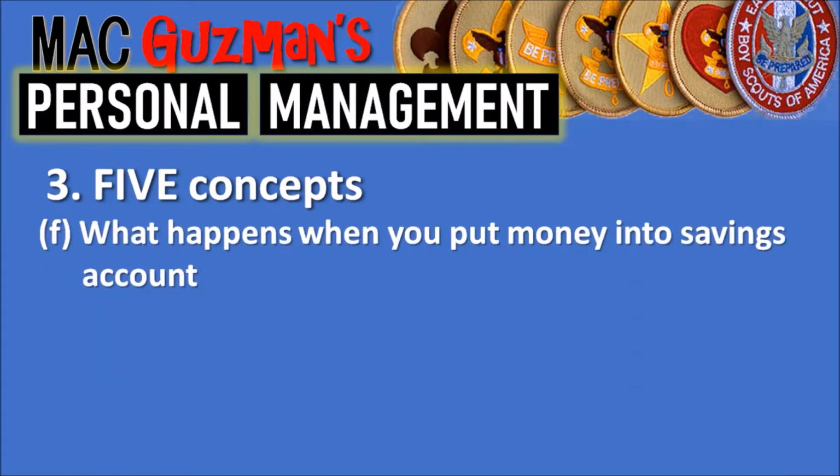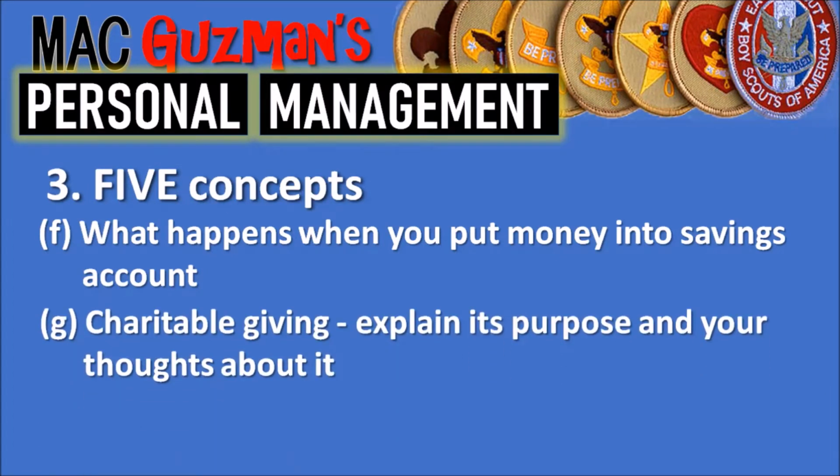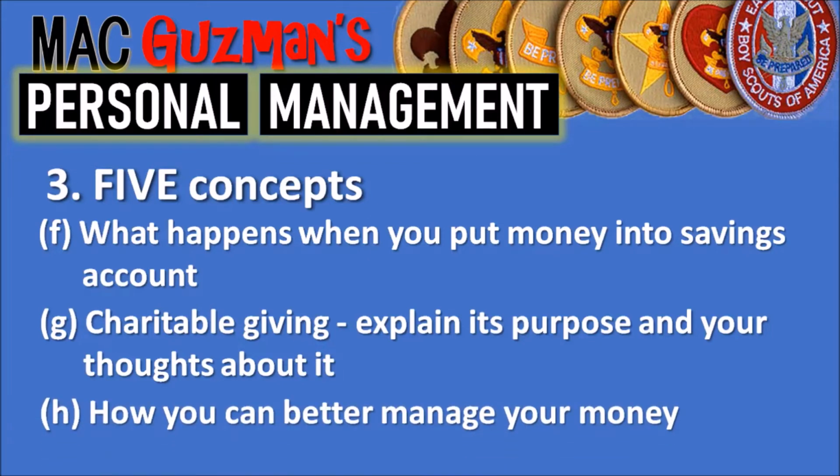3F is what happens when you put money into a savings account. G is charitable giving, which is explain its purpose and your thoughts about it. And H, how you can better manage your money. So out of those, you need to pick 5 of them and discuss it with your counselor.